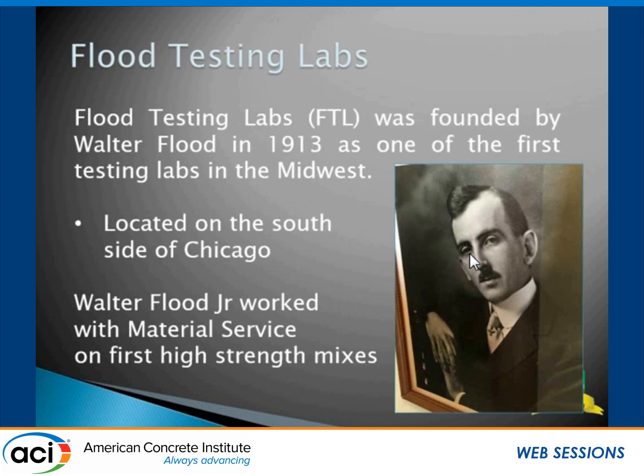Field testing again, Chicago. That's Walt 1. I'm Walt 4. We've been at it since 1913. My grandfather, Walter number 2, worked with Material Service, which is now Prairie, when they were first developing the high-strength mixes back in the 60s and 70s.